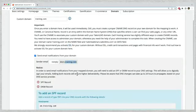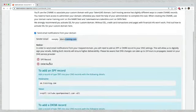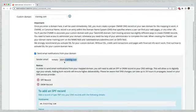Again, we need your experts in order to enter your DNS settings and add these records. These are unique for every portal. And from that moment on, any message that you send will go from your domain name.